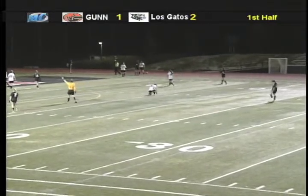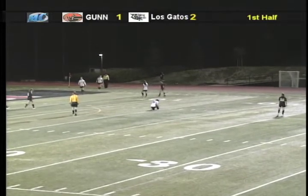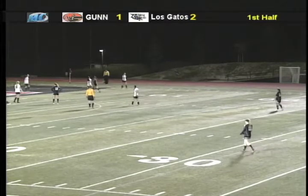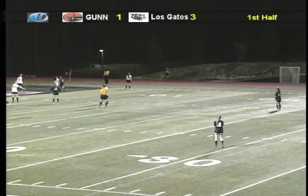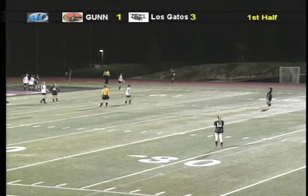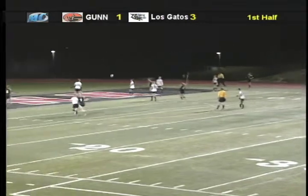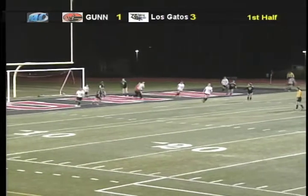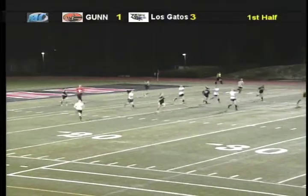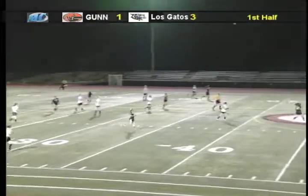Ball into the corner, and that one will stay with Los Gatos. Hannah Rosenberg there coming down the side. She will take the throw-in. And the Gunn defense here, Wes, I think really needs to step it up. They're allowing a lot of shots on goal, and Naranja can only be so good. Another opportunity there for the Wildcats taken away from Naranja. A really good job of getting in front of that one and stopping it once again.